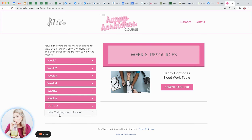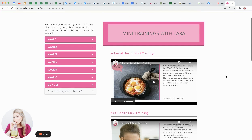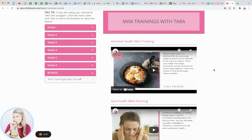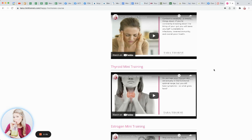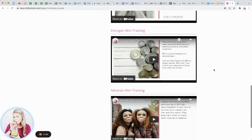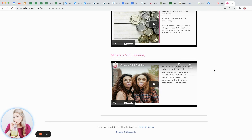Then bonuses, we now have mini trainings in here. And so these are trainings you can come back and you can reference as you please. So there's a mini training on adrenal health. There's a mini training on gut health. There's a mini training on thyroid health. And there's a mini training on estrogen. And there's a mini training on minerals.